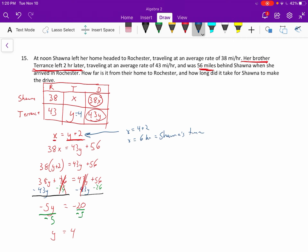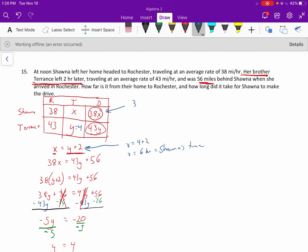And then it also says, how far is it from their home? Well, that's the distance that Shauna drove. Terrence wasn't quite there yet, so we want to look at Shauna's distance. She made it to Rochester, so that's going to be 38 times her time, which is 6. 38 times 6. So it is 228 miles from their home to Rochester.